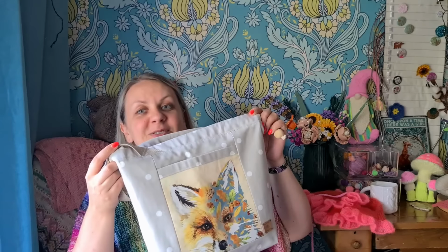After we're done with the works in progress. This is also a new bag. I got it as a gift. I love it. It has a fox on it.